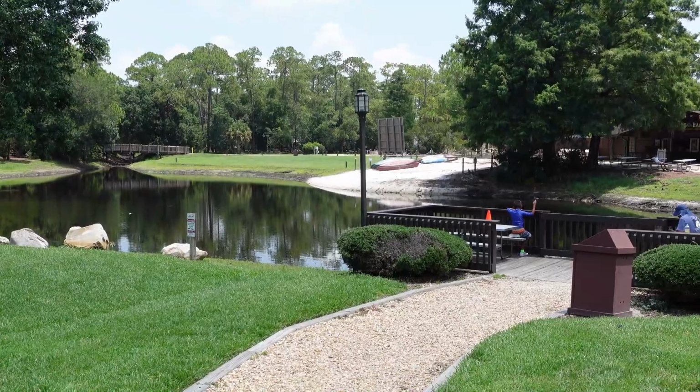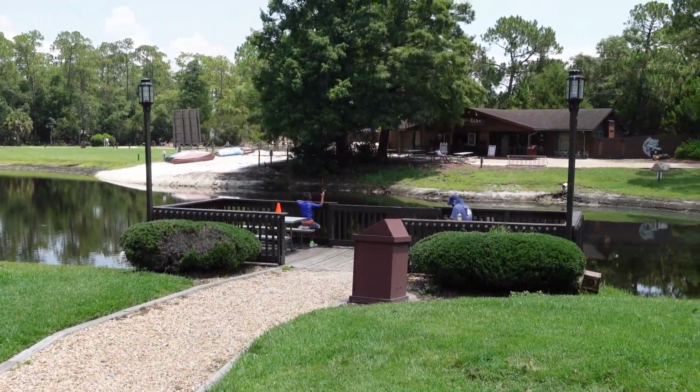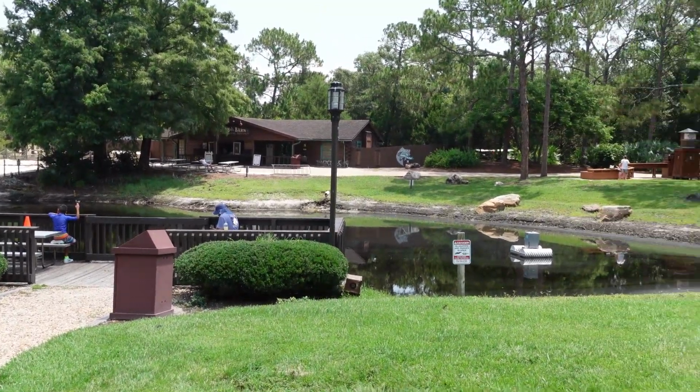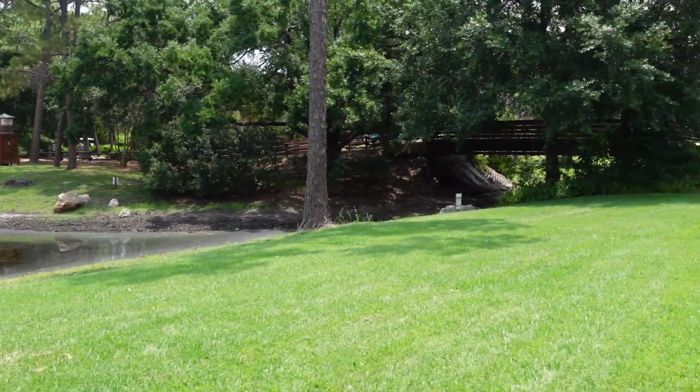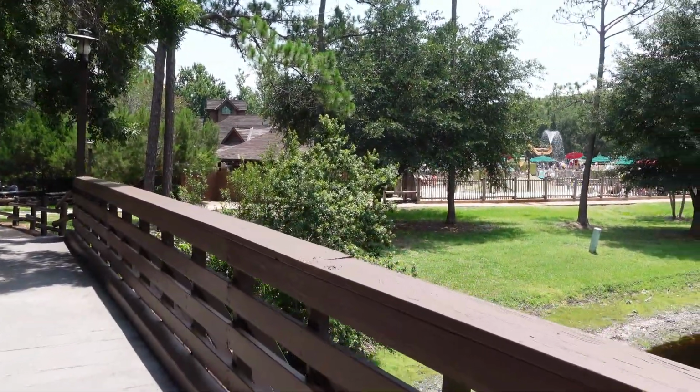So right outside the gift shop, this is like a little area where you can fish, although I think the water level is a little low right now. And there's the bike barn back there where you can rent bikes. We'll take a walk over there and maybe meander over this bridge. You can see the splash pad right back there. It's going to be right over the bridge.